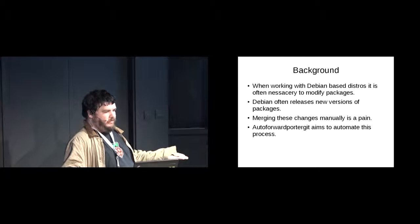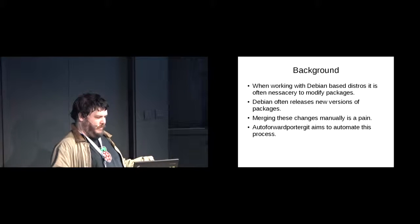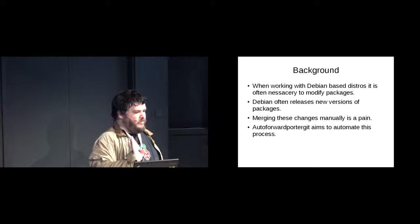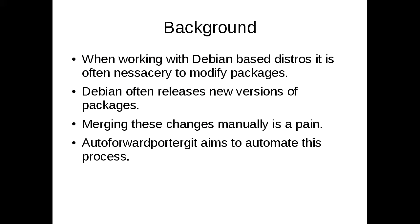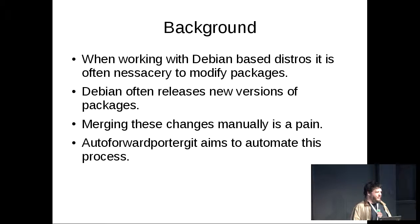So, okay, it's often necessary to modify packages that we get from Debian for various reasons. Changing compiler flags, disabling test suites, and that sort of thing. Occasionally actual code changes, but mostly it's just changes to makefiles and things. Debian updates stuff quite a bit. And merging that manually gets tedious after about the fifth or sixth time you've updated the same package. So we aim to automate this process. We can't automate every single case, but we can automate most of the routine ones.